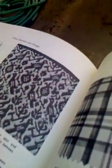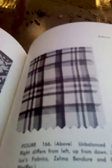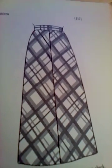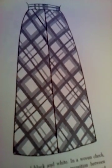So this is an example showing one side differing from another side, the right from left, up from down, etc. And this is showing a mismatched seam, the result of an unbalanced plaid with the right and wrong side.